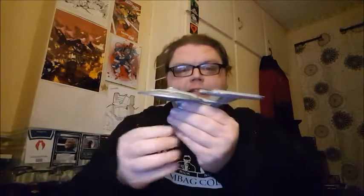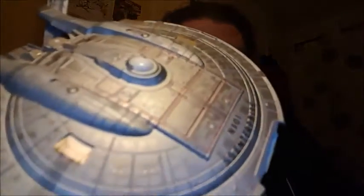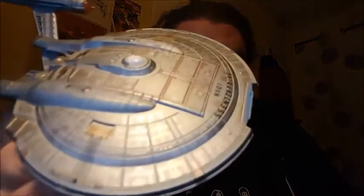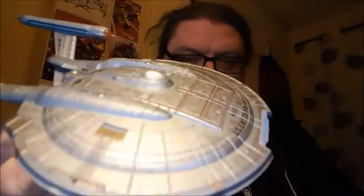And there you go, there's the top view on the back there. A very good magazine this time. And onto the bad boy itself. Now look at this. This is bloody gorgeous. This is absolutely fantastic. The detail in there. This camera's not picking it up very well. Excuse me. The detail on this is very, very good.